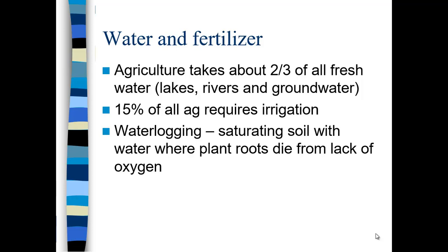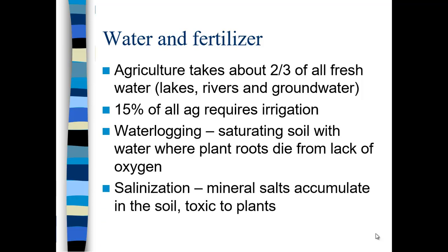Okay, and when the soil is overwatered, it can actually become waterlogged. The soil is saturated with water, and that's a problem because a lot of the organisms in topsoil require oxygen. And so when you become waterlogged, that displaces the oxygen and the plant roots die. They need oxygen just as well as the aerial portions of the plant, and they will die off, causing the whole plant to die.